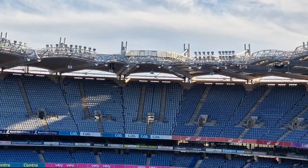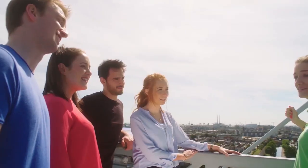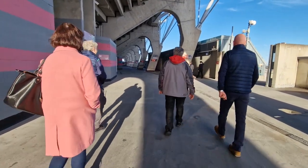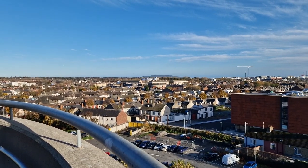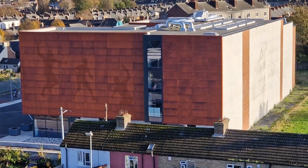By the way, you can actually take a tour of Croke Park from the roof of the stadium if you want to. Yes, they do something called the Skywalk, where you can walk around the roof of Croke Park, but I didn't bother, obviously. Instead of walking around the roof, we end up walking around the edge of the stadium, so you get a nice lovely view of Dublin, especially on a nice day like today, because usually it's pouring down with rain. There's the handball centre again.